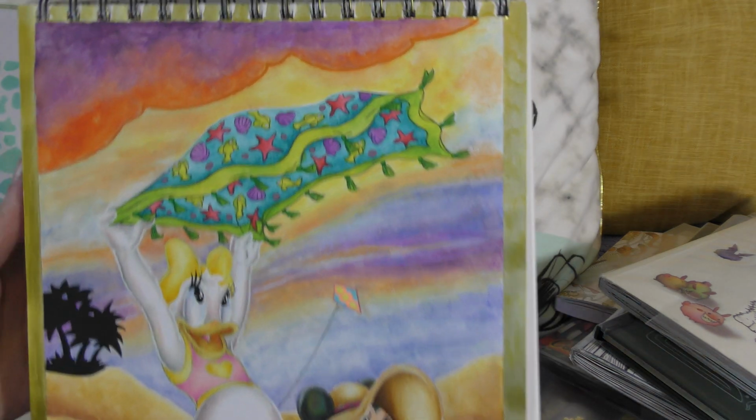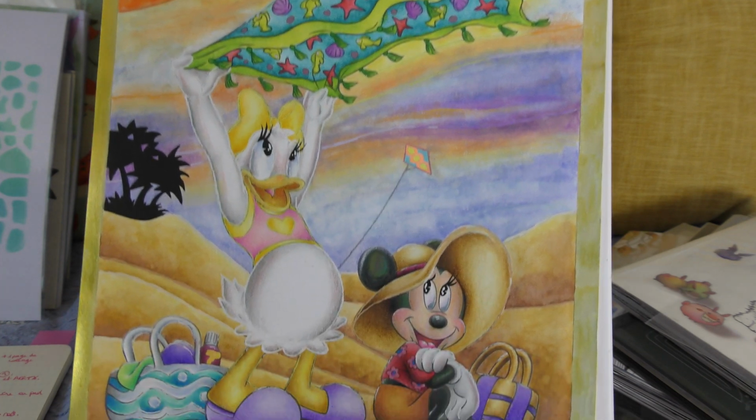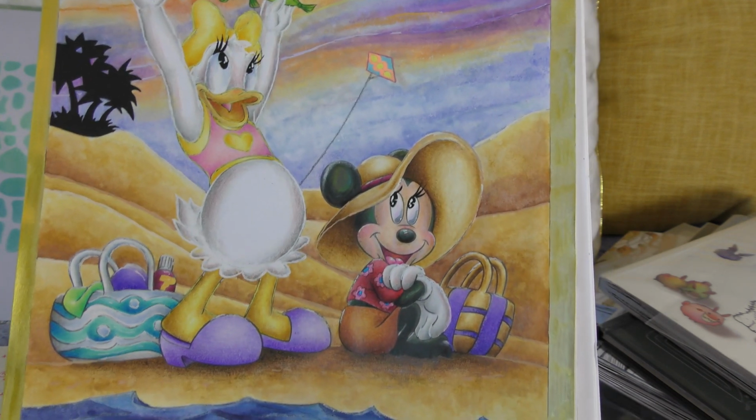I really wanted to make a summer page, a very colorful summer page like this, and I'm so happy.